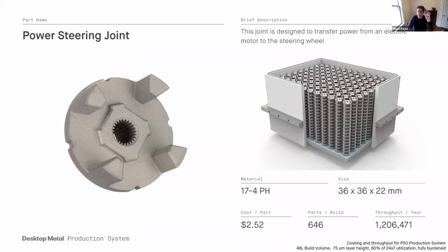I can do 646 of these parts in one build, which takes 4 hours, and we're seeing a throughput per year of over 1.2 million parts at just $2.50 a part. Important to know, if I want to make any changes to the part, I want to change the spline, I want to change the number of spokes, simply change the CAD model, send it to the printer. I can have 640 of these parts printed in 4 hours, and ready to go into the next step of the process.